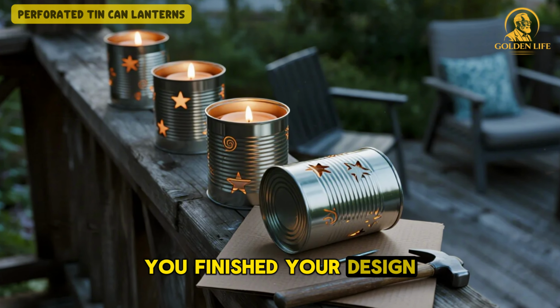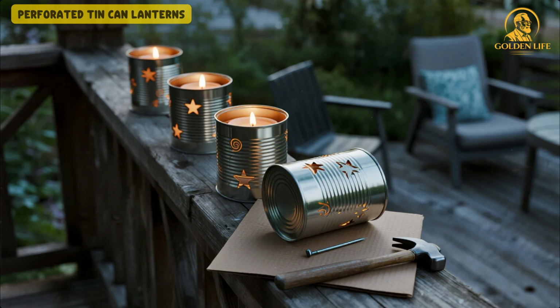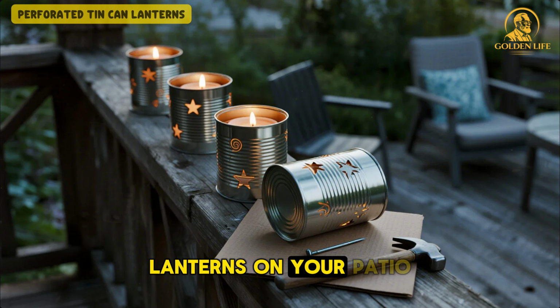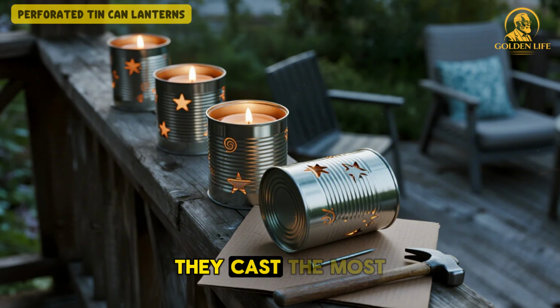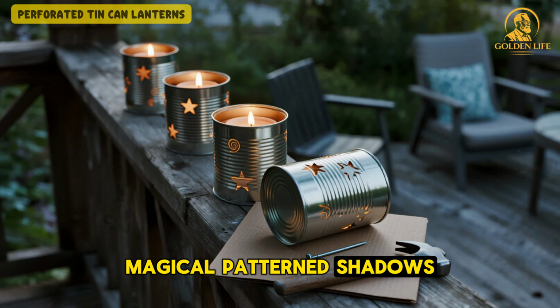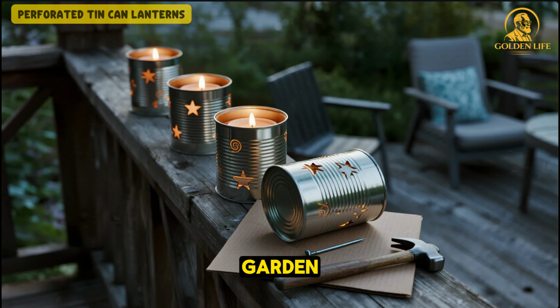After you've finished your design, let the ice melt and dry the cans thoroughly. Then drop in a Dollar Tree battery-operated LED tea light, or if you prefer a steady warm flicker, choose a flameless candle with a timer. When you place these lanterns on your patio steps, along a walkway, or nestled among flower pots, they cast the most magical patterned shadows. It's like watching a little galaxy settle softly over your garden.